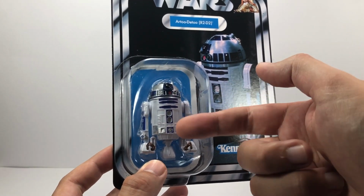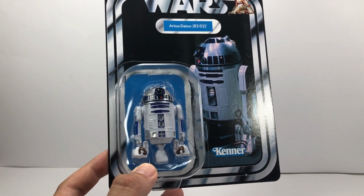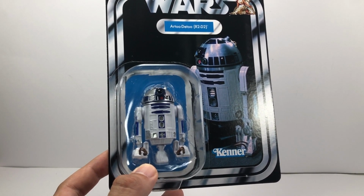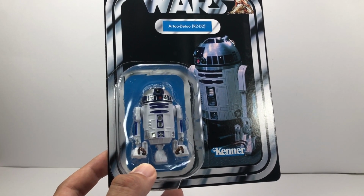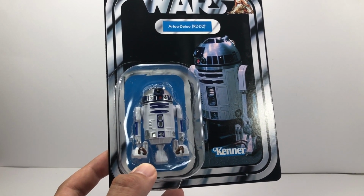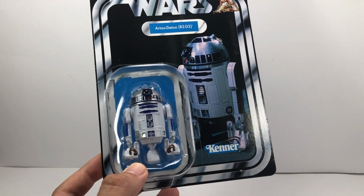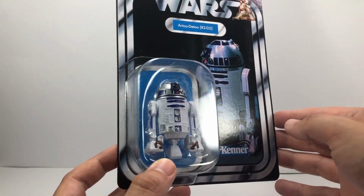And basically that figure there is one from the Galaxy's Adventure tubes that you can get. Raymond, who's a fan of the channel, kindly sent me a couple of figures, and one of those was actually for my son. It was the R2-D2 in the tube, the Galaxy's Adventures one. But my son already had an R2-D2 from the Last Jedi card, so I kind of nicked that one, put him in here and resealed it.